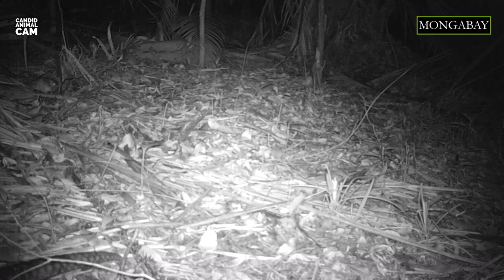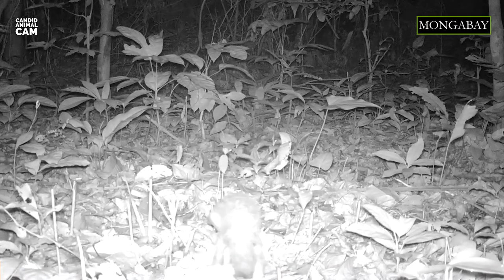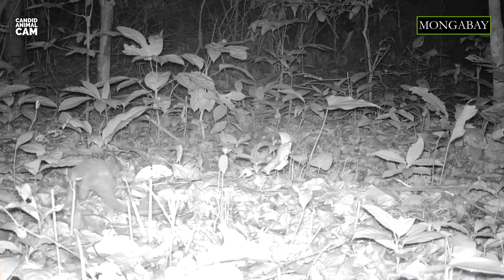Pangolins give birth each year to one baby, although sometimes to twins. Newborns have scales that are soft and pale and begin to harden by the second day. Pangolins are predated by many animals like tigers, leopards, clouded leopards, wild dogs, and pythons.